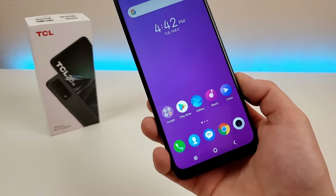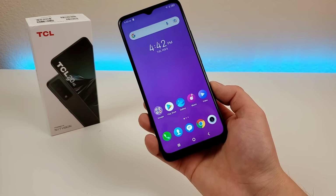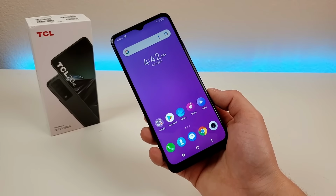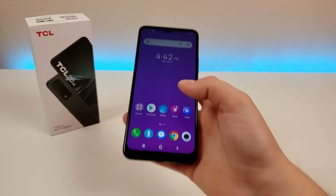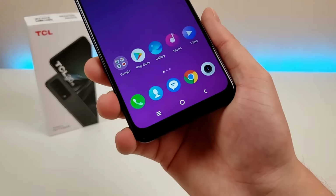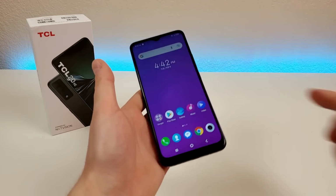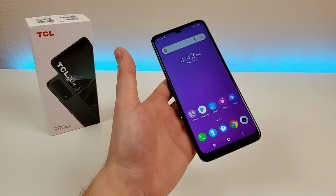Now, with this phone, we're getting a 6.52-inch display, we're getting an LCD display, it is 720p. In fact, all of these phones have 720p displays. We're getting a PPI of 269, and we're getting a 20:9 aspect ratio. So you can see the display certainly does look really good. And in fact, TCL, which has a very long reputation in making TVs, actually prides themselves on taking that technology that they've learned over the years and perfected, and they've applied it to their smartphones. So even though this is a low-end device, the display does have really nice colors, and in general looks really good for a lower-end phone.